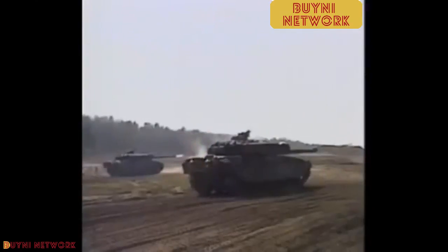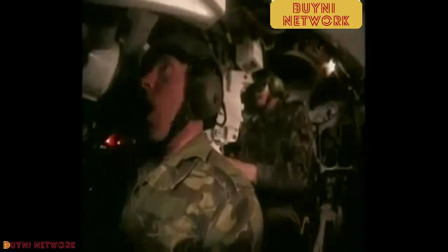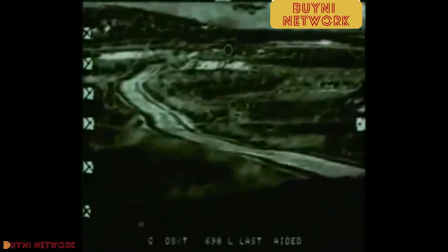The Challenger 2 has even more sophisticated fire controls than its forerunner. A digital fire control computer controls the commander's sight, the laser rangefinder, and thermal imaging system for unprecedented accuracy. The Challenger 2's stabilized 120mm gun can fire a wide variety of munitions.